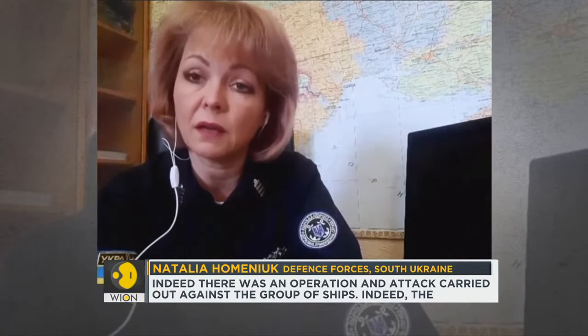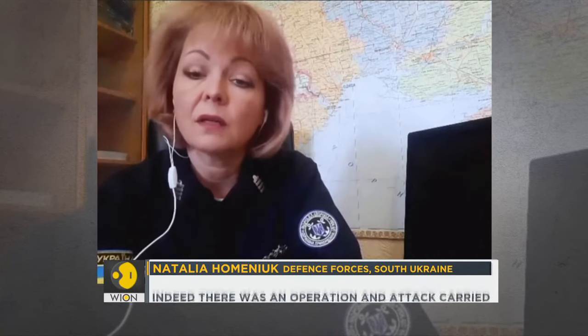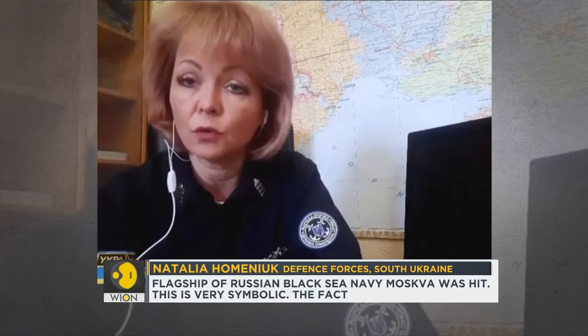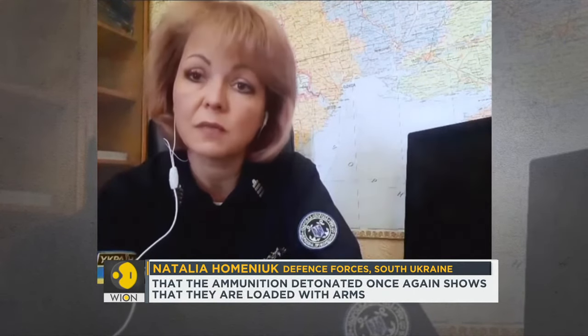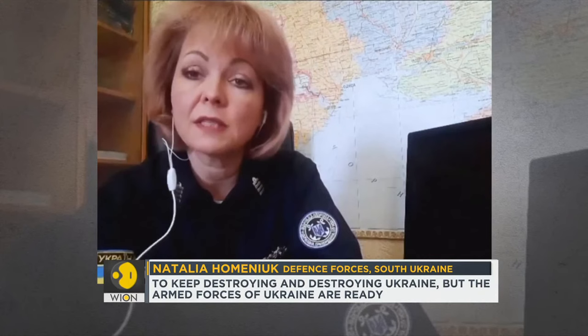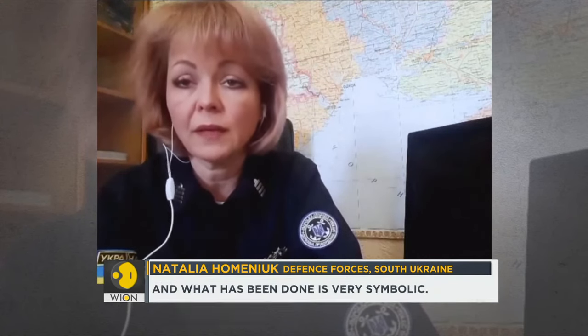Indeed, there was an operation and attack carried out against a group of ships. Indeed, the flagship of Russian Black Sea Navy Moskva was hit. This is very symbolic. The fact that the ammunition detonated once again shows that they are loaded with arms to keep destroying and destroying Ukraine. But the armed forces of Ukraine are ready, and what has been done is very symbolic.